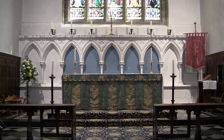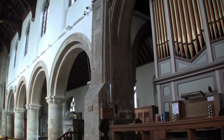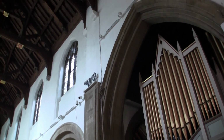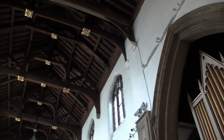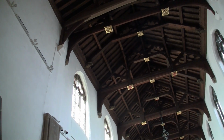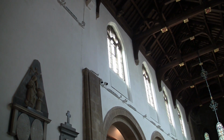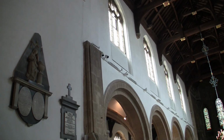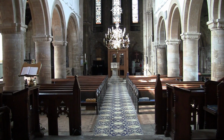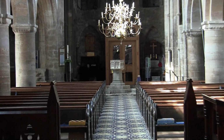The chancel arch here appears to be missing, as if it was taken down at some time when the aisles were widened in the 15th century. The clerestory above the arches is of the 15th century. Here there are 4 round arches on each side, borne, no pun intended, up on massive piers. Above each arcade are 4 windows of the 15th century clerestory.